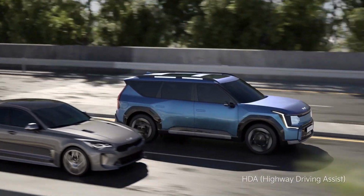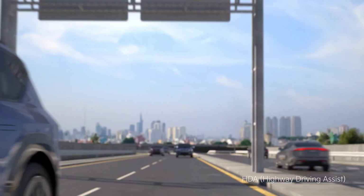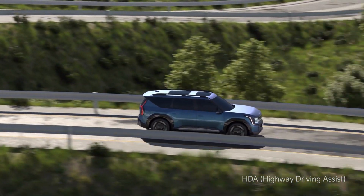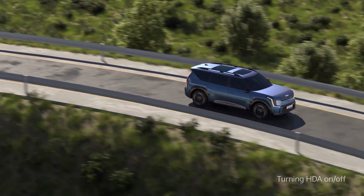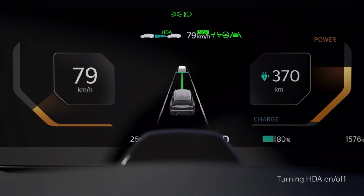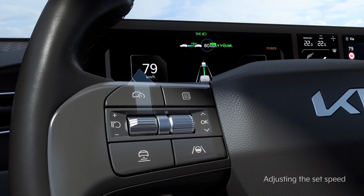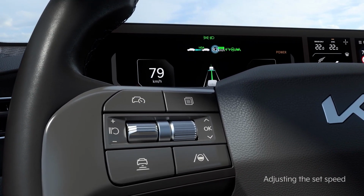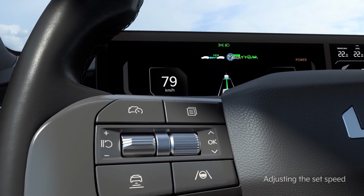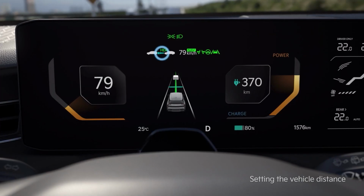EV9's Highway Driving Assist is designed to help maintain the distance from the vehicle ahead and keep the vehicle in the center of the lane at the set speed while driving on a highway. While driving on the highway, you can turn on the function by pressing the driving assist button on the steering wheel. Push the plus minus switch up to increase the set speed and down to decrease it. Press the vehicle distance button to change the distance from the vehicle ahead.